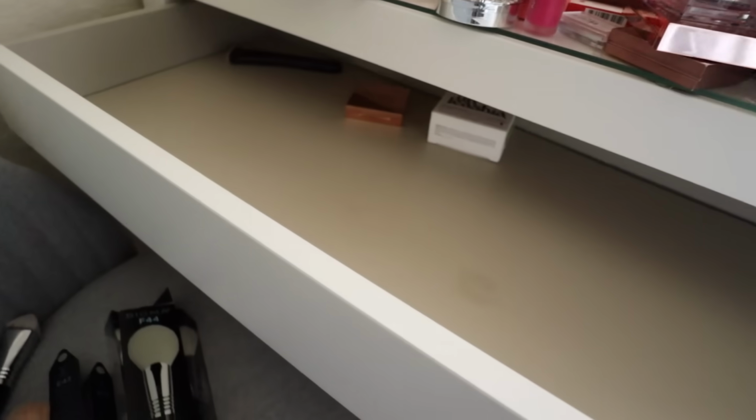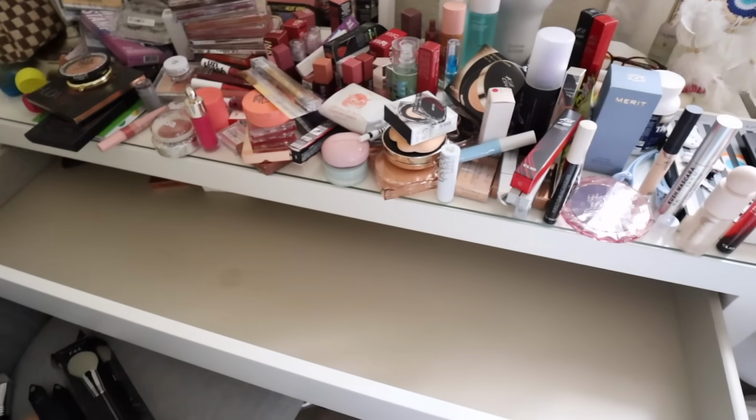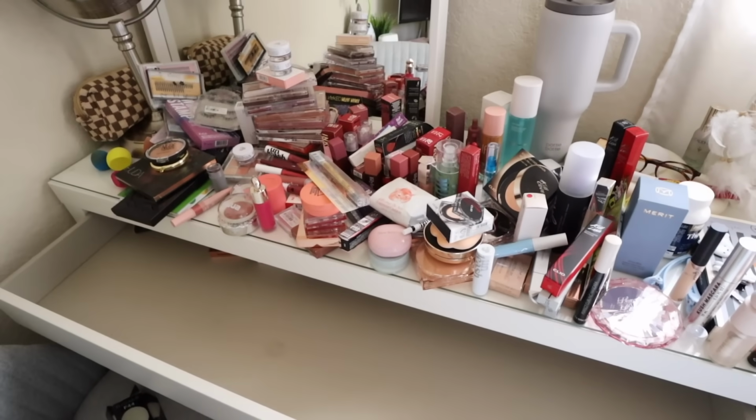These are all the containers, and as I'm looking here, oh, I still have some stuff in there. But as I'm looking at these containers, I have a feeling that I'm gonna need more, which is so upsetting because I wanna get this all done today.